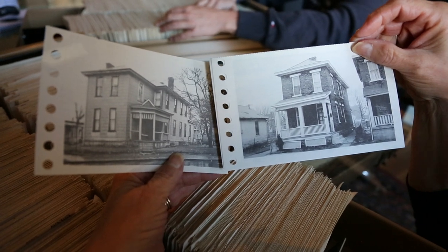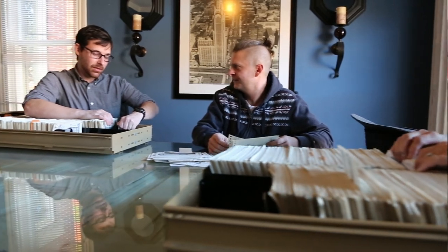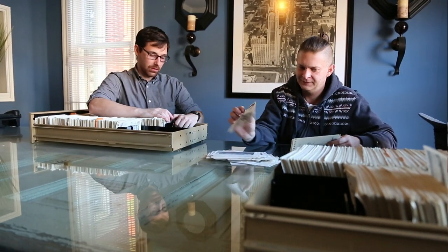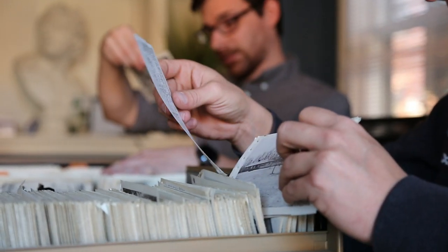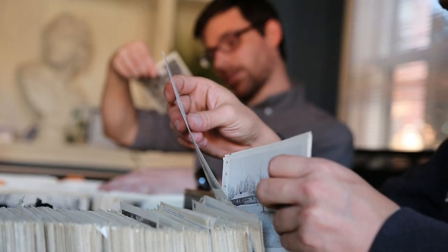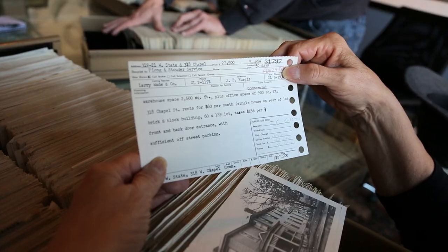Recently, we got these MLS cards, and they were just full of information about historic houses from the 50s to the 70s, and we were interested in scanning them and making them available online. And we figured a good way to do that, to make them accessible, is to work with the Franklin County Genealogical and Historical Society. And we applied for a grant with the Columbus Foundation, and we received a grant, and so we're gonna start getting them scanned and getting them online.